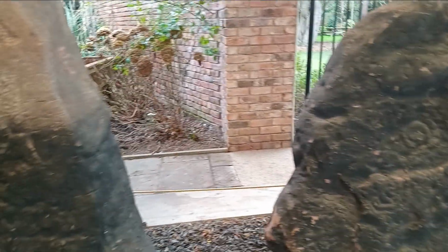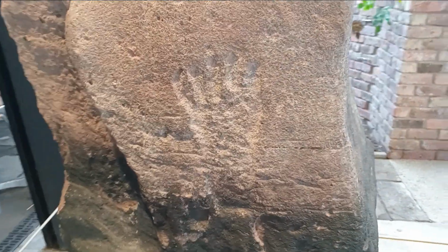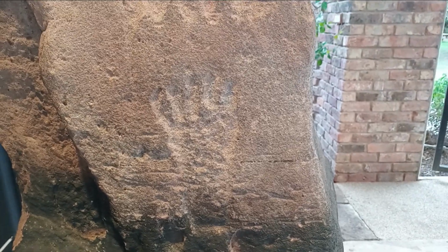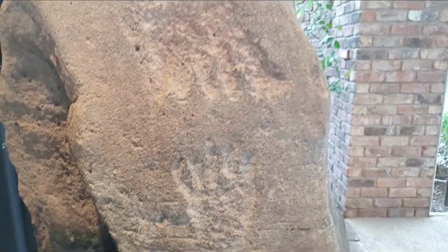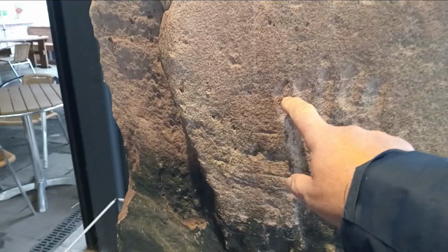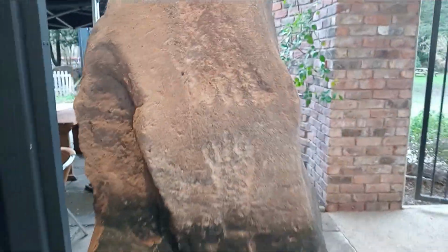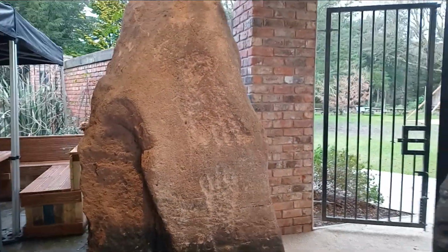But also, there are some very interesting markings on the Calder Stones. On this one in particular, there are images of either human hands or feet. But what is interesting about them is that each one has an extra digit. I'll just point out here: one, two, three, four, five, six.